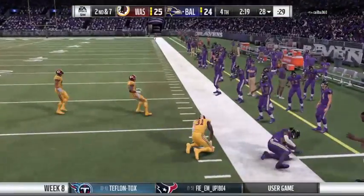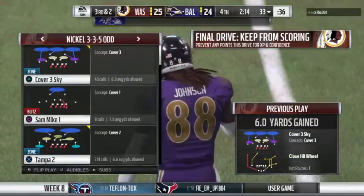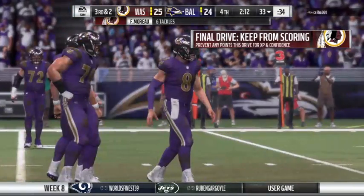It's a short one here, complete to his tight end. And he'll get it up to the 33-yard line. 6 yards is the pickup, and that'll lead to a third down. And there's a completion to the tight end.